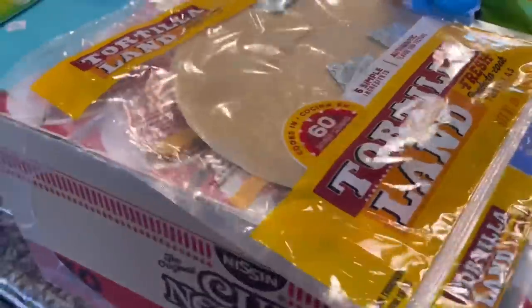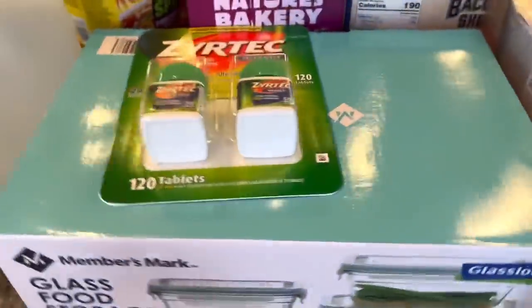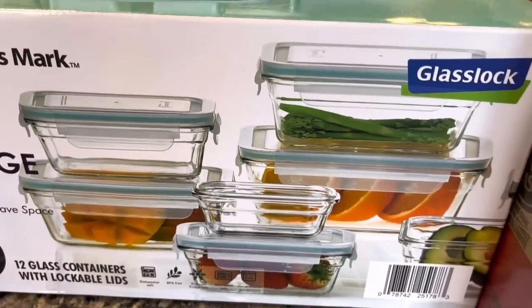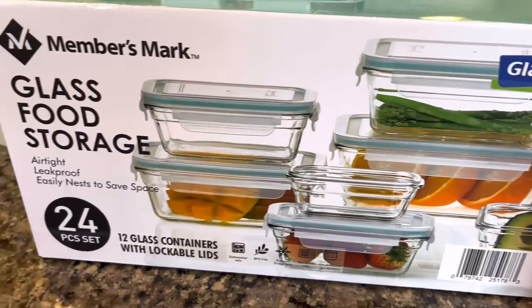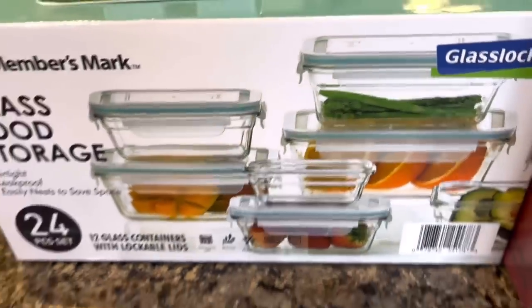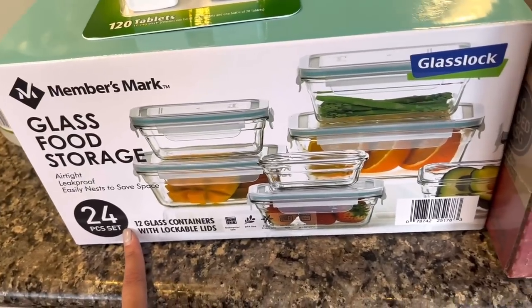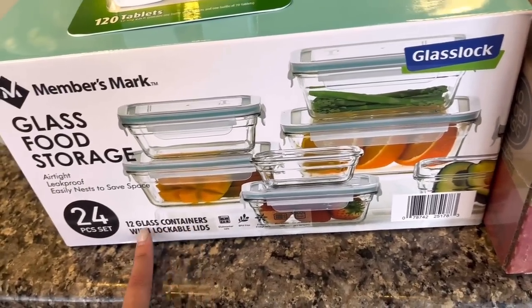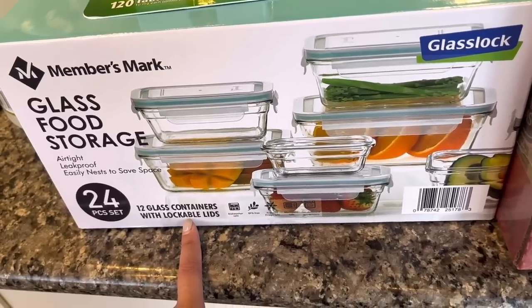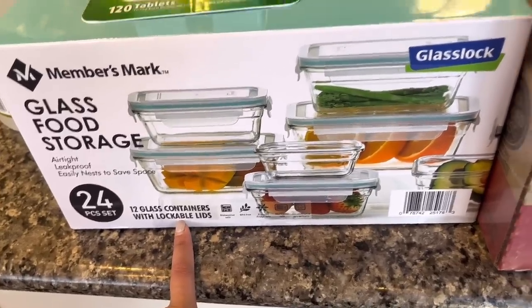And then here we have cup noodles. This is a case and this is the beef flavor. For a non-food item, I picked up this glass Tupperware at Sam's Club for $24. It says 24 pieces set, but that includes the lids. So technically you get 12 Tupperware, but still that's a good deal for $25, guys. So I snatched this as soon as I saw it because I've never seen this before, or maybe I wasn't looking in that area.